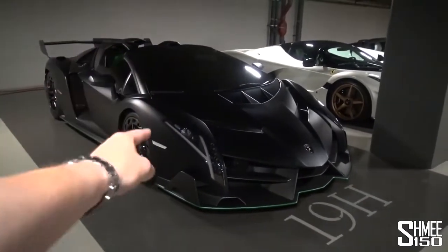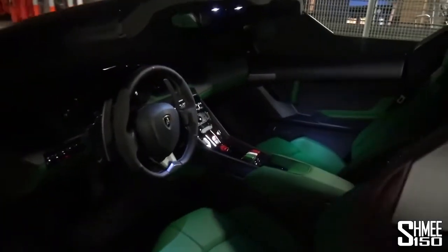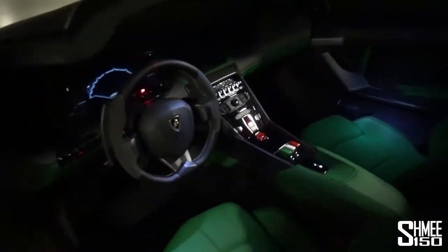what can I say? It's a Lamborghini Veneno Roadster. Let me come and quickly show you the interior of this car. We will open it up, the door handle just under here. Doors pop open, and look at this. It preempted in a way the SV and the SVJ based on the Aventador platform.